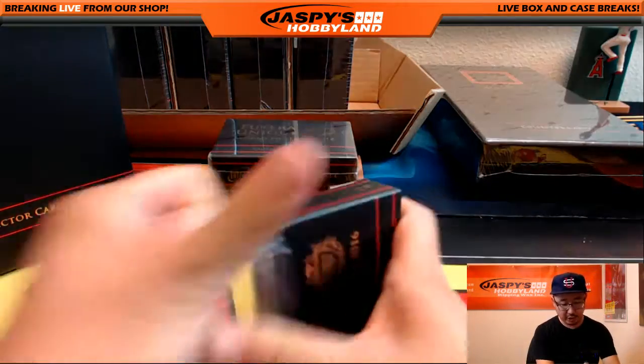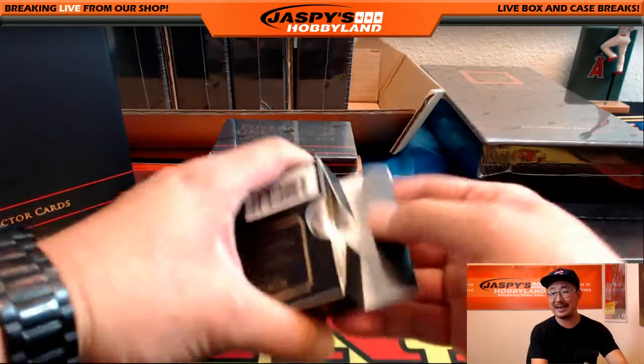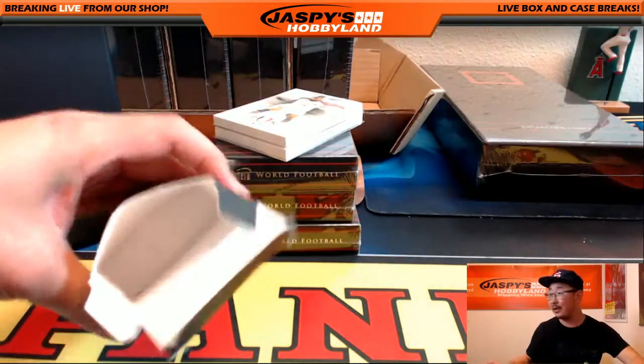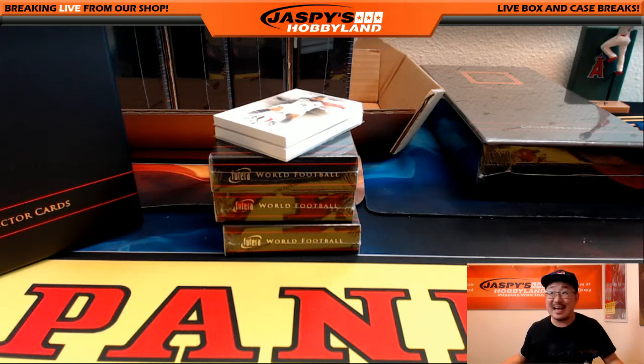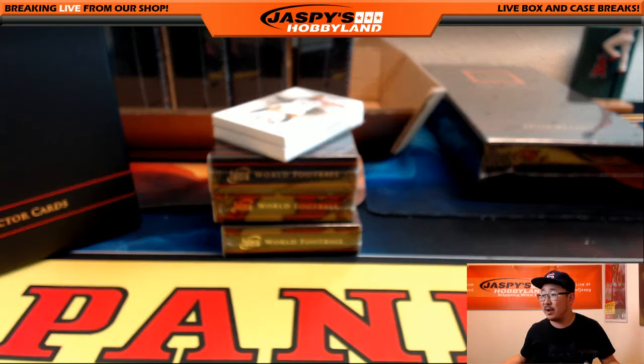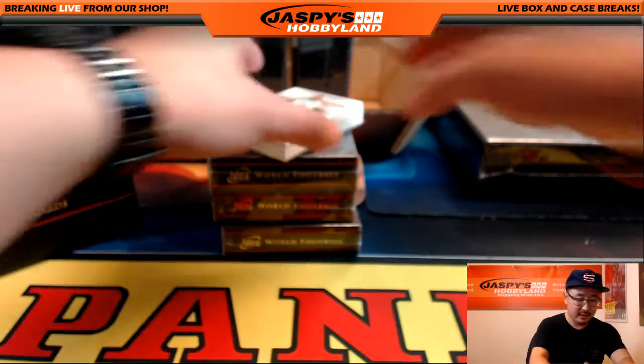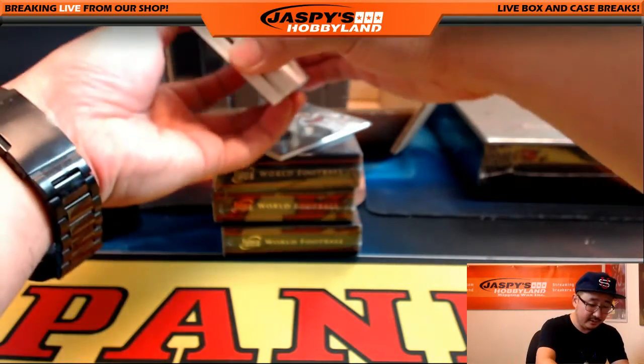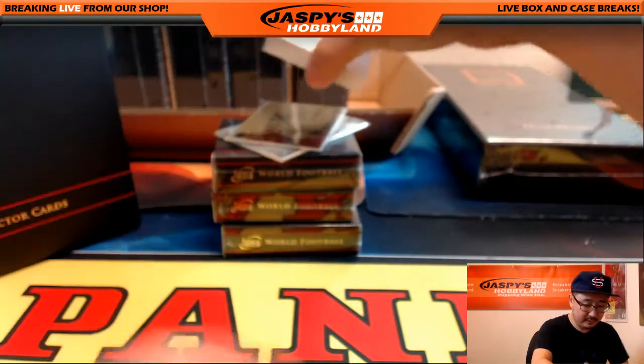Now be sure not to show the codes on the back, because there is a game that's attached to this set. On the backs of every one of these cards, there are a set of numbers that you can punch into futeraworldfootball.com. You can log into their site and check out the game.